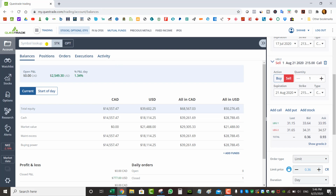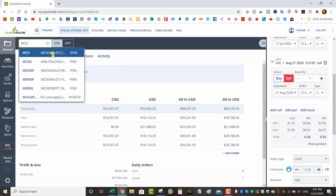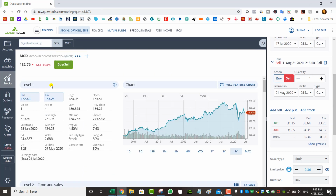Let's see what McDonald's is trading at. So McD is at 182, so that's affordable. I could buy 100 shares of McDonald's. Okay, I can take advantage of the dividends of McDonald's, 2.68%. Not that high, but it goes up year after year, so that's what's good about it.